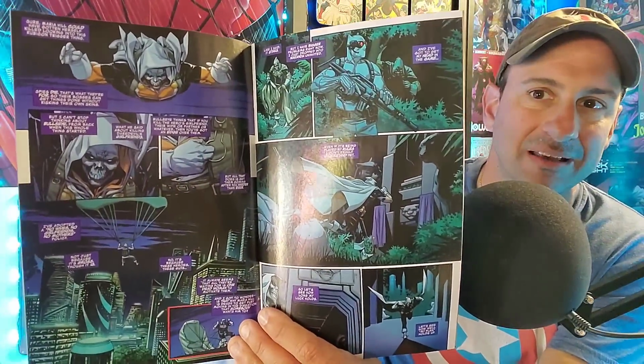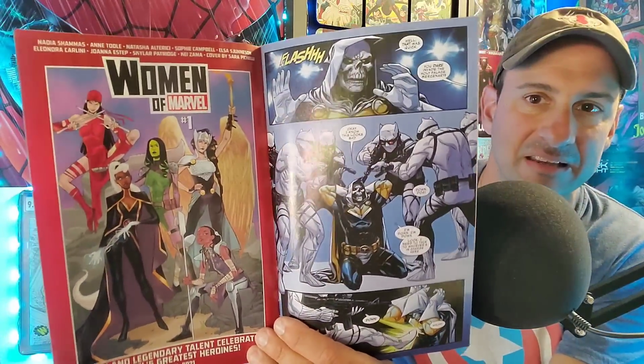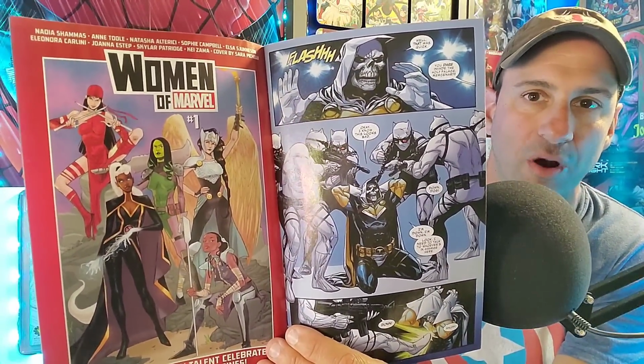All right, next we have Taskmaster. This is issue 4. Conclusion to this miniseries. I am so excited for this. I don't know how this is going to conclude. Black Widow's after him for possibly killing Maria Hill, but he says he didn't kill Maria Hill. Just all the battles that Taskmaster has gone through has been absolutely outstanding in this series. He's definitely become one of my favorite Marvel villains as of right now.